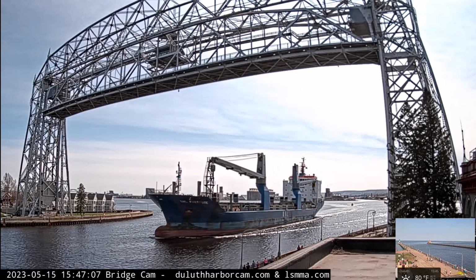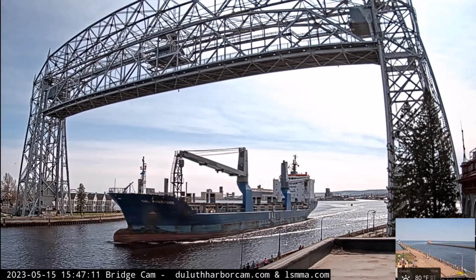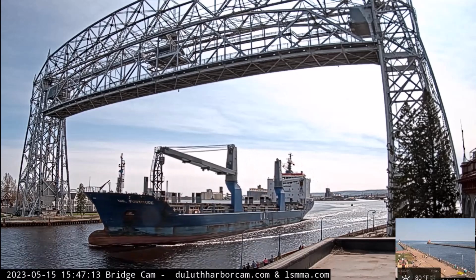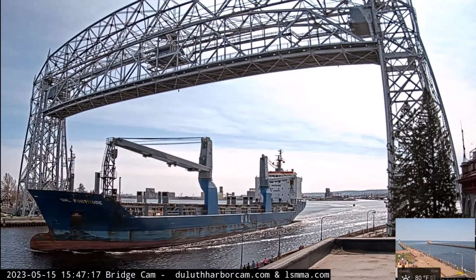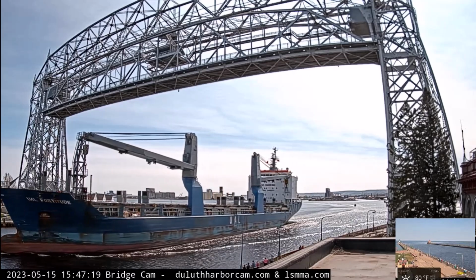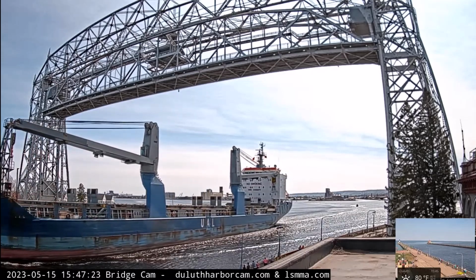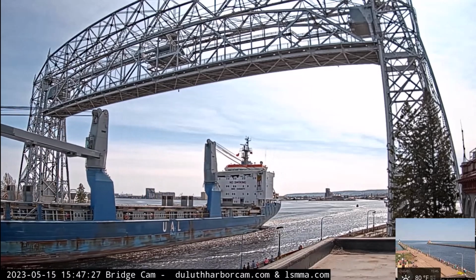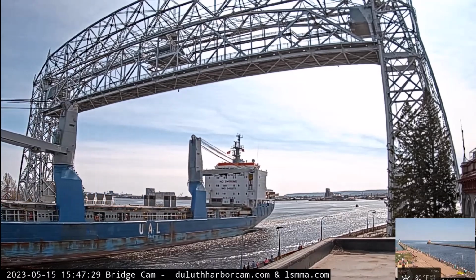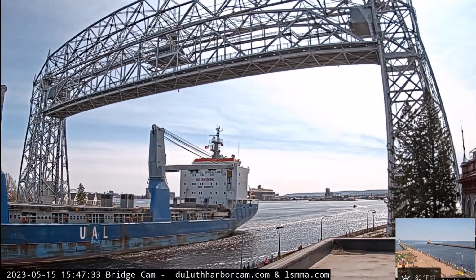The UAL Fortitude has 3 hatches on her deck, which open into 3 cargo holds located below deck. She has maximum carrying capacity of 4,260 tons. Above her deck are 2 cranes, which are used to load and unload heavy cargo, like wind turbine blades, towers, or other project equipment. The UAL Fortitude is currently owned and operated by the Carisbrooke Shipping Company of the United Kingdom, and she is registered in Portugal.